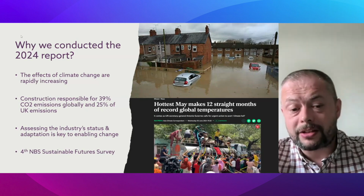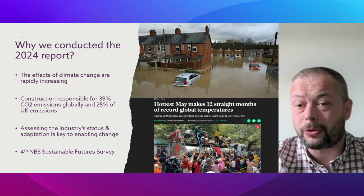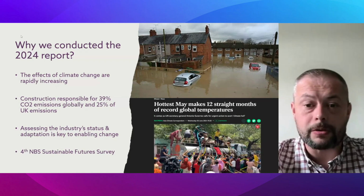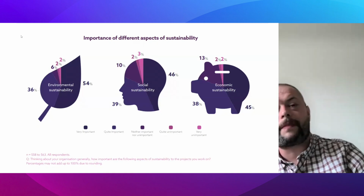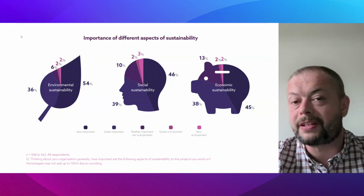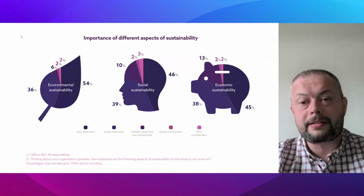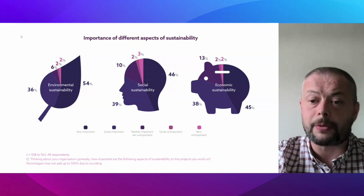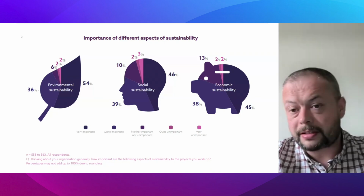We wanted to assess the industry status and their adaptation to change, and we think that's key in making sure that things actually progress and that we can monitor this and provide guidance and education to those that are looking to make improvements. So, first stat out of the gate: we asked people what they saw as important in terms of the different aspects of sustainability. Now, we broke this down, with it being a construction project focused survey, into environmental sustainability, social, and then economic. And unsurprisingly, environmental sustainability has come out on top.